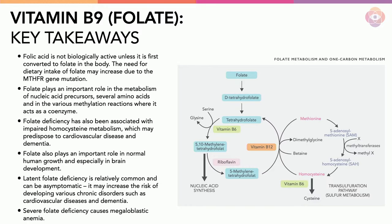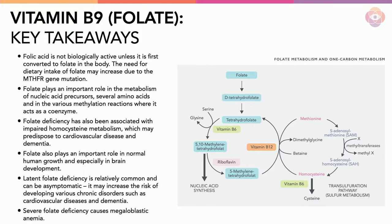And in babies, it's essential for normal growth, and especially brain development, the neural tube development. So that's why pregnant women should take folate, not folic acid in my opinion, but go for folate. And the best way to ensure your optimal levels is to measure that one. Severe folate deficiency causes this thing called megaloblastic anemia. So you don't want to be deficient in that.